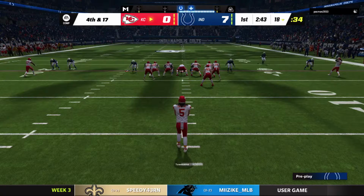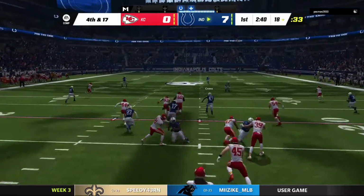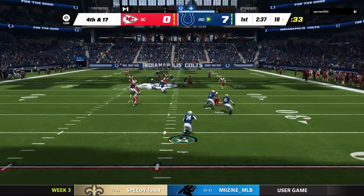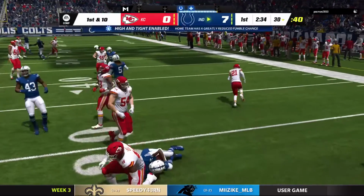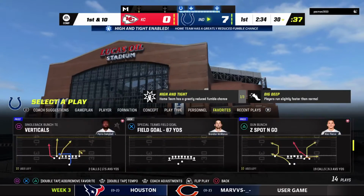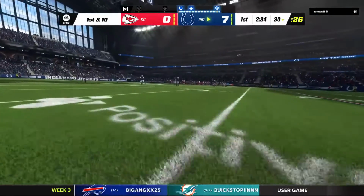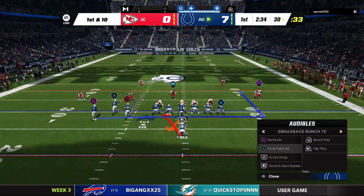Here's Tommy Townsend now as the drive goes backwards, so he's on to punt it away. Rodgers to return it. That's going to go in the books as a 55-yard punt. Well done. And they will take over 1st and 10. The Colts come to the line ready to start their next drive.